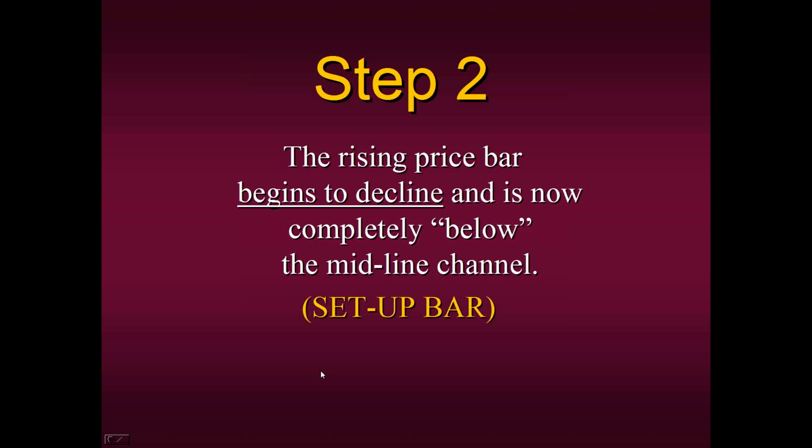Okay, rule number two now. The rising price bar begins to decline. So as price is going in sync with those three Donchian channels, it's rising, but all of a sudden it starts to decline and now is completely below the rising midline channel. This is going to be your setup bar. Let me share with you what that looks like.